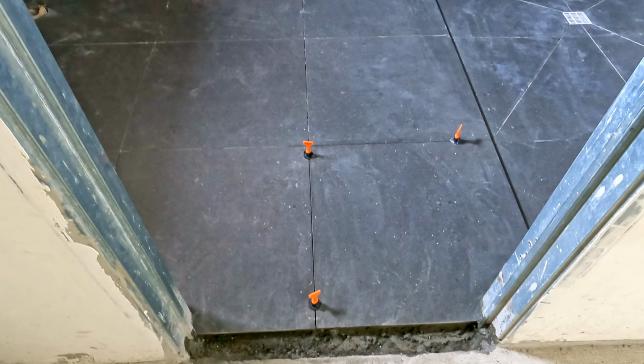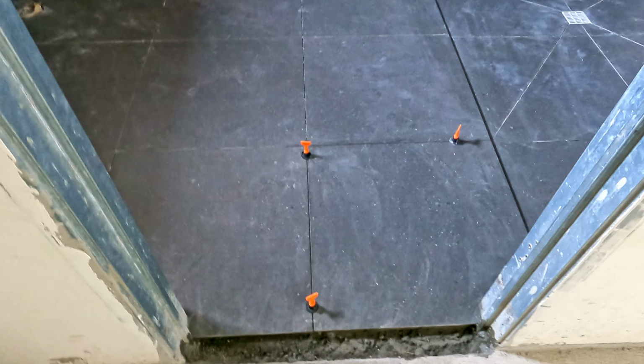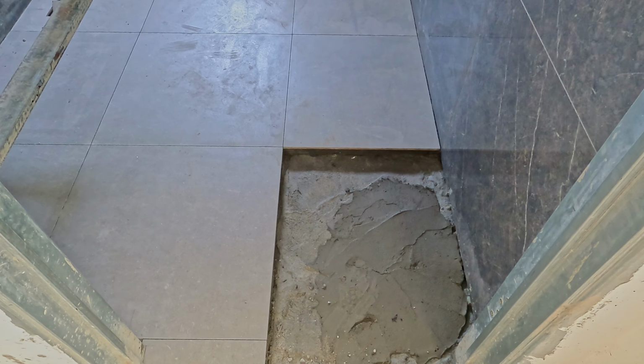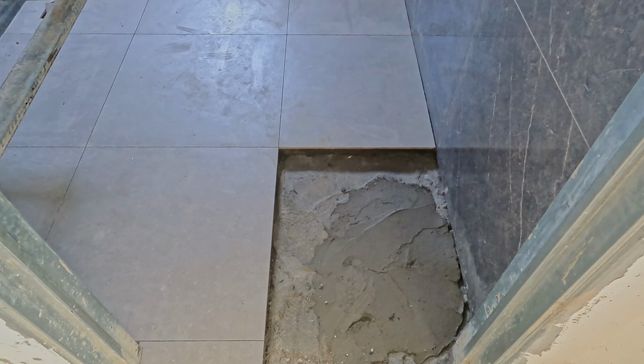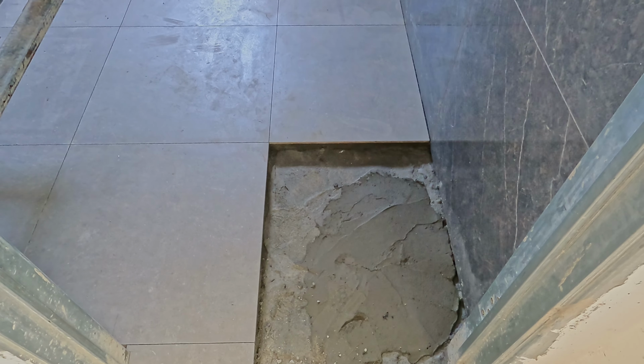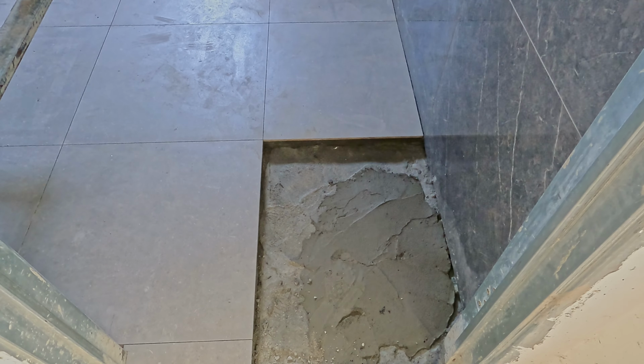Looking lovely. All done. Jack's bathroom. Looking lovely. All not done. And here's the bad news. The reason it's not done is they don't have enough tile. One more. That's all it would have taken.